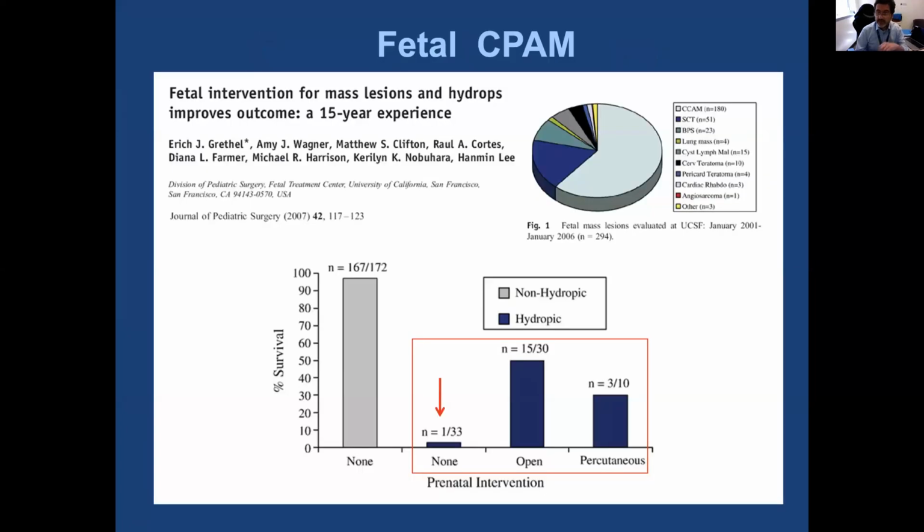What happens if the baby develops hydrops? If we have hydrops and no treatment, we lose almost 100% of fetuses. Without hydrops, almost 100% will survive. So it's the totally opposite situation. Hydrops is very important to detect.